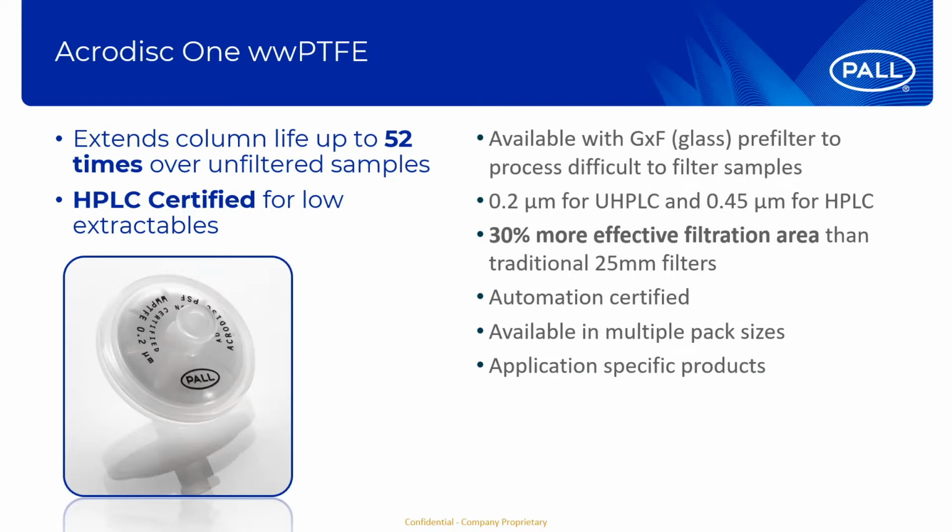The water wettable PTFE membrane used in the Acrodisc 1 is HPLC certified for low extractables, reducing unwanted peaks in HPLC traces and helping reduce baseline drifting, keeping run-to-run and lot-to-lot variations to a minimum. There are glass pre-filter versions which help in the processing of particulate-laden samples as well, and we have 0.2 and 0.45 micron versions depending upon what type of HPLC runs you're running.